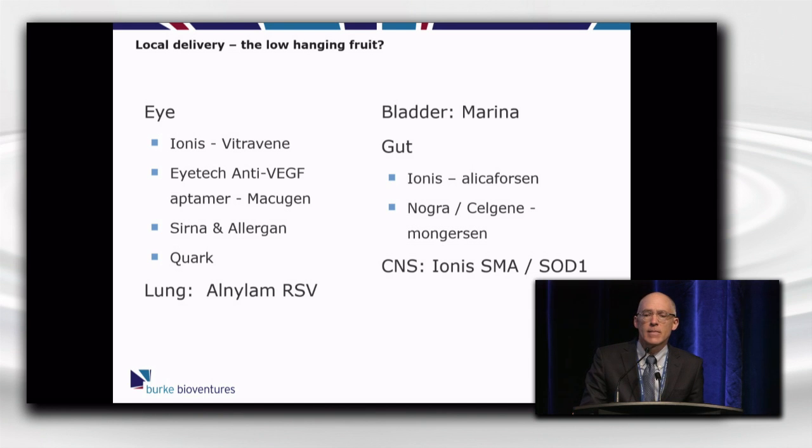And then CNS, which I personally view as the most exciting, and I'm certain that Stan Crooke will be discussing this in his keynote, which I'm sure you will all find quite stimulating. So a lot of activity in local delivery.